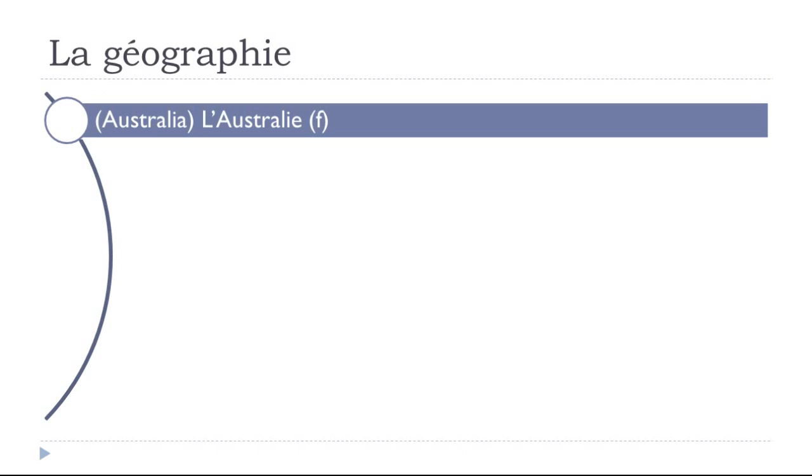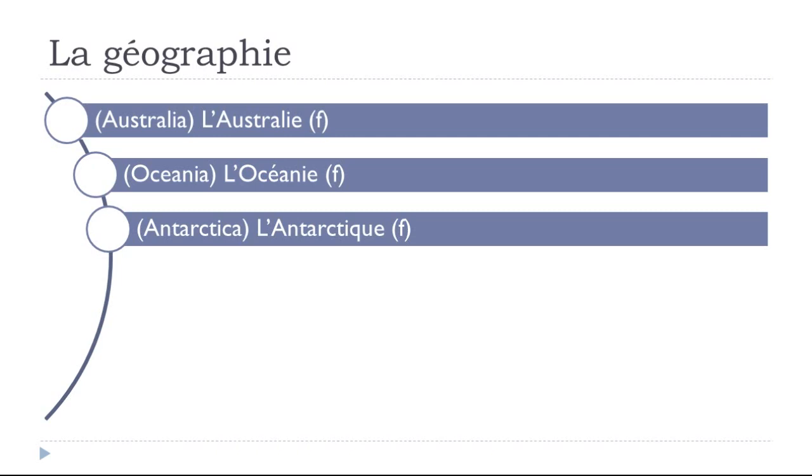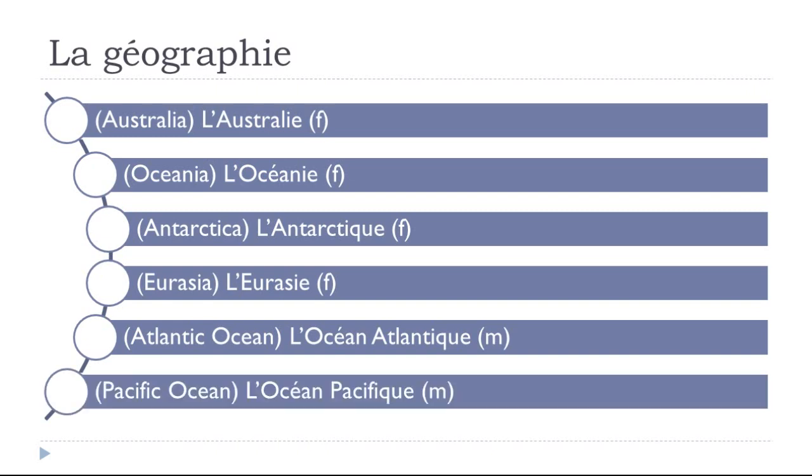L'Australie, l'Océanie, l'Antarctique, l'Eurasie, l'océan Atlantique. L'océan Pacifique. Okay, so let's see them one more time.